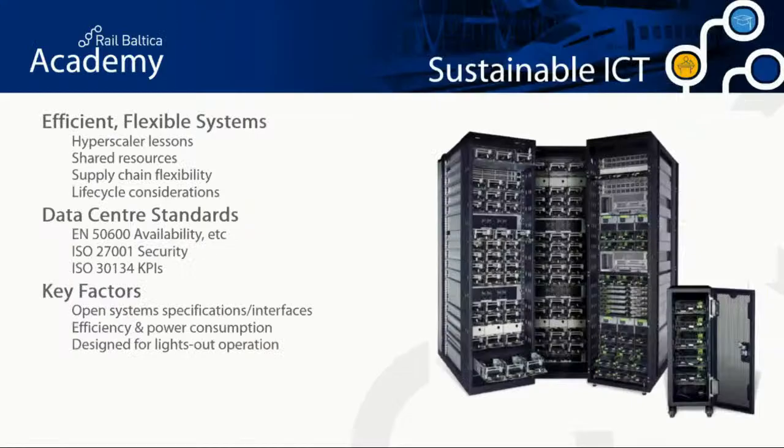So the main factor to take away from this is that those systems can be made by multiple people because they're open specifications. They're designed for efficiency. They're designed to reduce power. And they're also designed to be completely lights out. So all maintenance is remote wherever possible, unless it's physical component swap out. And when it is physical component swap out, these designs are all toolless. Almost every component can be swapped without needing any tools. Obviously, in most cases, you'll power down the machine before doing that. And when you look at powering down machines, you have to think what happens to the workloads.